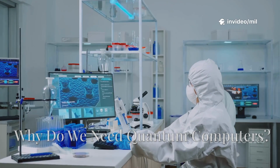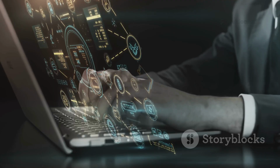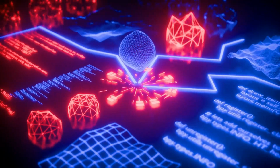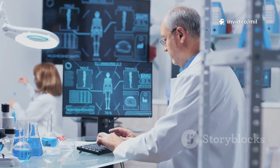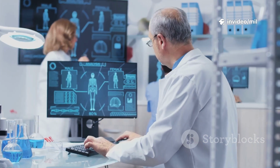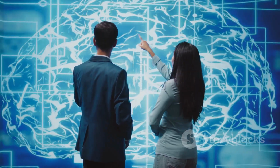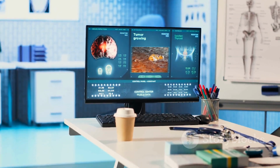So why do we even need quantum computers? What can they do that classical computers can't? Here are some examples. Drug discovery and materials science: quantum computers can simulate molecules and chemical reactions at a level of complexity that classical computers cannot handle. This could lead to breakthroughs in medicine and materials.